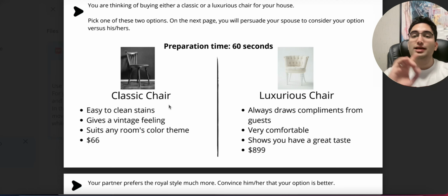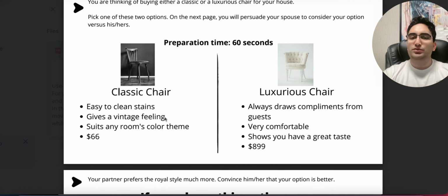At home, though, an important thing to do is talk about both options. So I'm going to pick this one first. Then in another practice, I'm going to pick this one. When you practice the harder stuff, the things that are going to be more difficult for you to talk about, you're going to score more marks in the exam because you will develop the skill of dealing with difficult speaking topics. Okay. For now, I'm going to pick this one, classic chair, and I'm going to read these points.